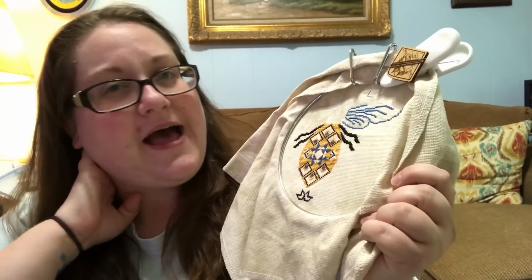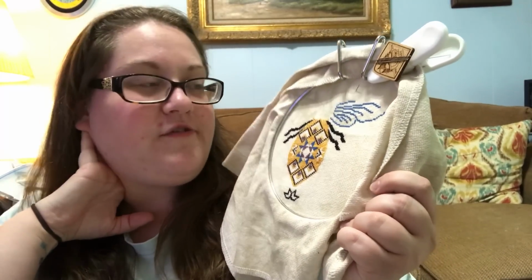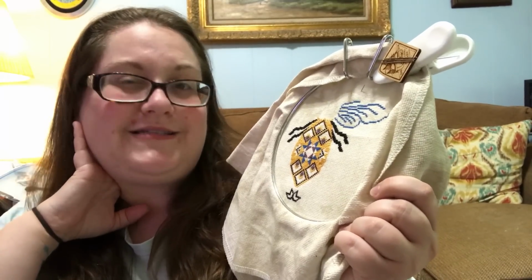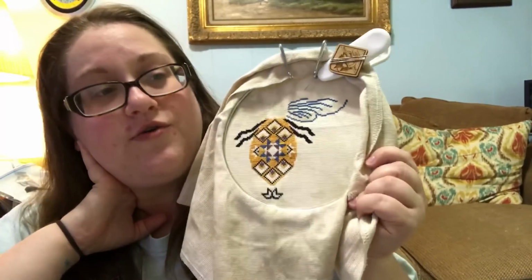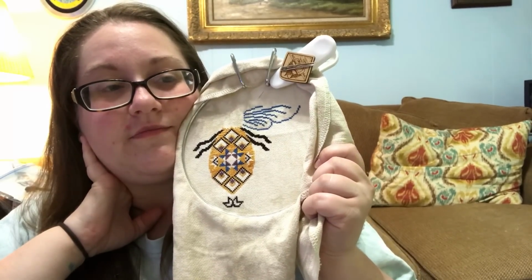I'm still gonna try and add in that mauve-y color somewhere. Mauve, however you want to say it. I just don't know where yet. I haven't figured that part out. But I still want to incorporate the mauve somewhere. But anyways, I love this. So cute. So cute. I love it.